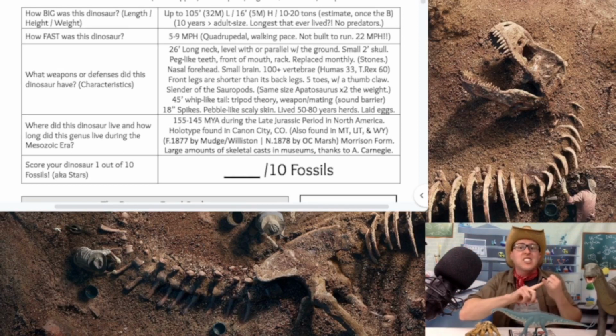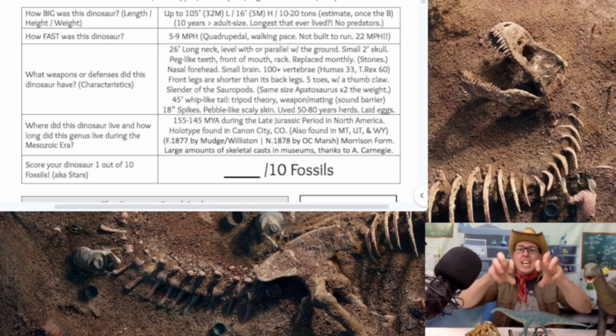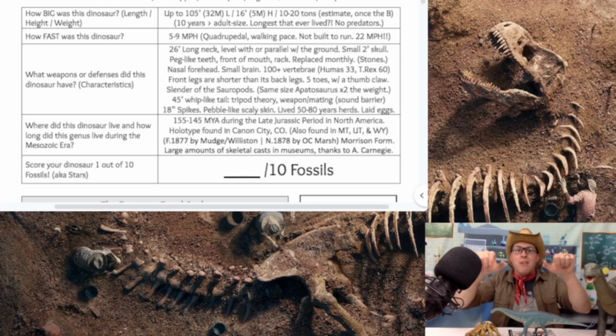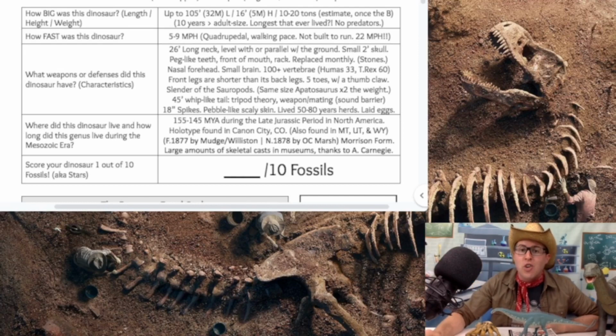They have a 26-foot long neck. They have a 45-foot whip-like tail, a 2-foot skull. They have those peg-like or pencil-shaped teeth at the front, raking all kinds of vegetation. The nose is on their forehead. They have thumb spikes. Maybe they could have used them for a little bit of protection, defense, maybe throw those arms around, try and hit some of those theropods with their thumb spike.